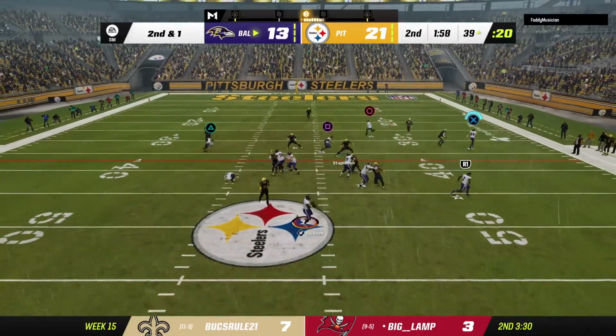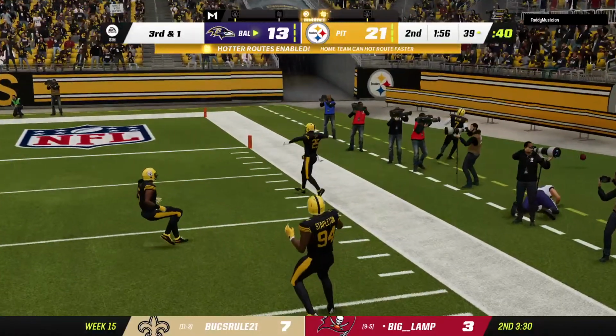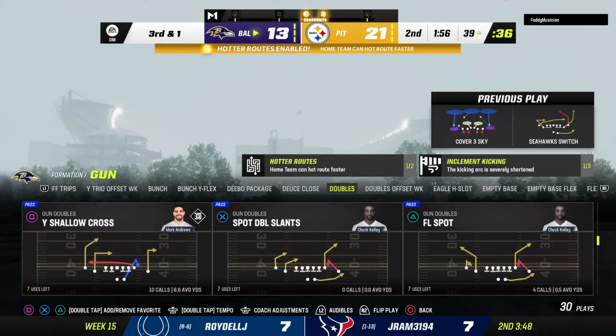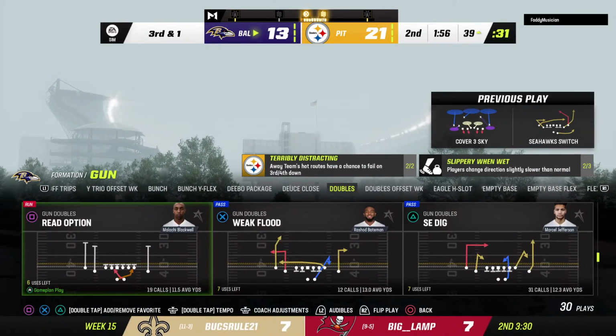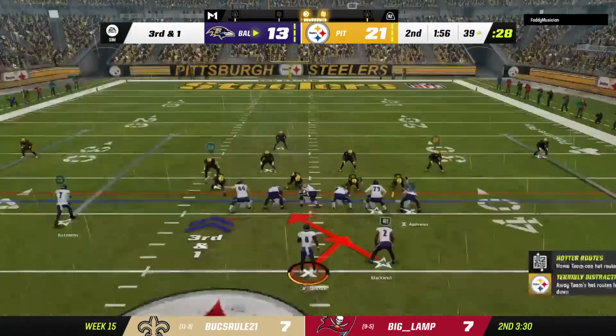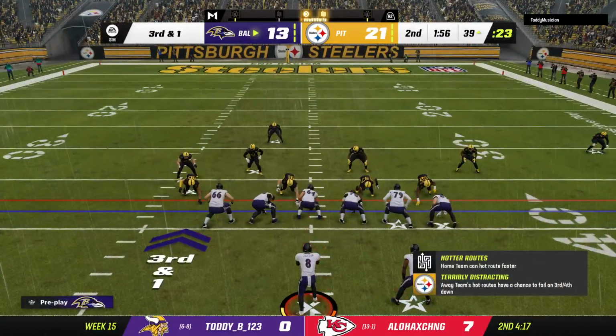From the 39, Jackson. And it's incomplete. Took a shot, couldn't connect. He was looking for his tight end, Mark Andrews, there, and it's 3rd and short. The coverage was good, but I just wonder if they absolutely fooled the quarterback on that play. I think he was expecting something else, ended up with nowhere to throw the football successfully.